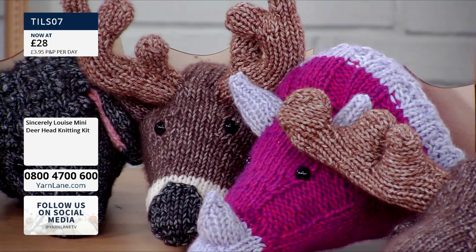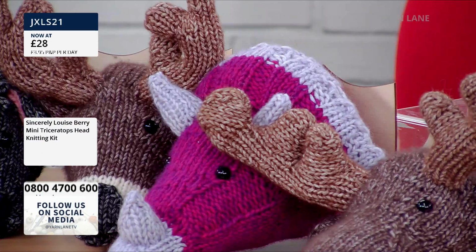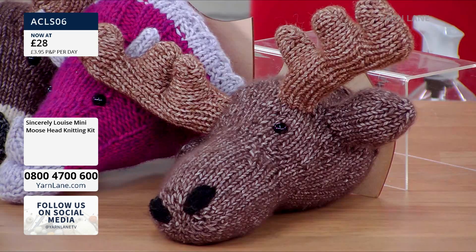Then we have the other Triceratops, which is the pink one. So you've got the pink one with the same sort of frill on the top. And then finally we have Mr. Moose. Is the moose in the hoose. So that's lovely, with his bendable ears because they have got wire in them. So that's such a fabulous kit and a really gorgeous book.